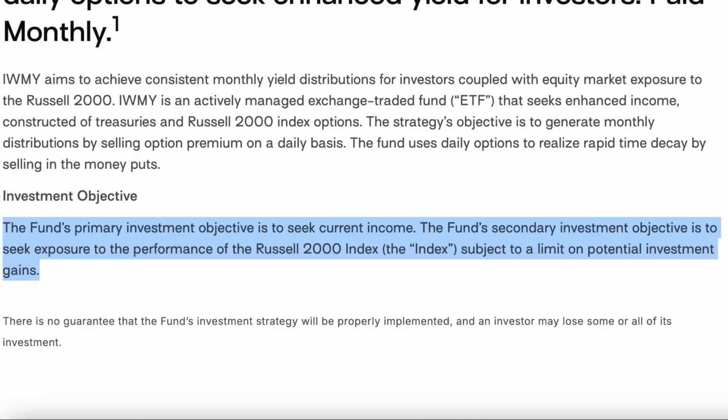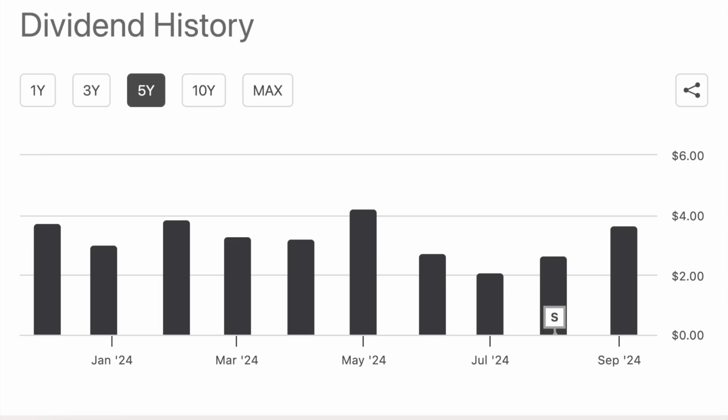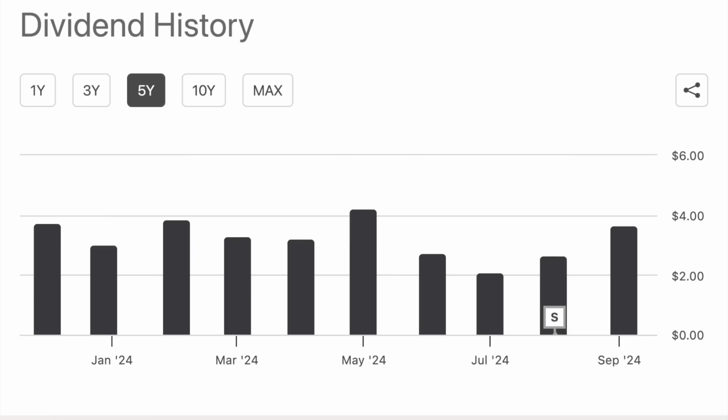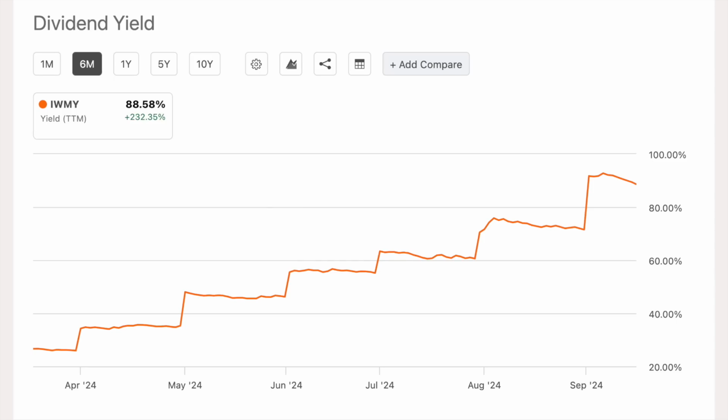If we now look at the dividend history of this fund, we can see it hasn't gone down a whole lot since it launched. If you look at other ultra-high yielding ETFs, you almost always see a consistent trend of falling dividends over time. In the case of most YieldMax funds like Tesla, it's been seeing decreased dividends as time goes on. With the exception of IWMY's most recent month, it has been trending down slightly over time, and so far, Seeking Alpha is showing that their dividend yield has actually been increasing. But I would chalk this up to a higher amount of volatility in the Russell 2000 index, so this isn't going to be a trend that lasts forever.